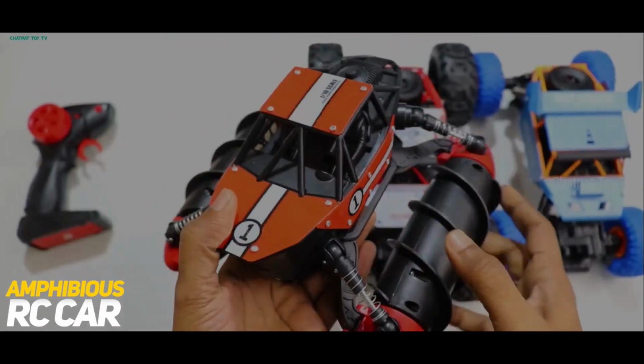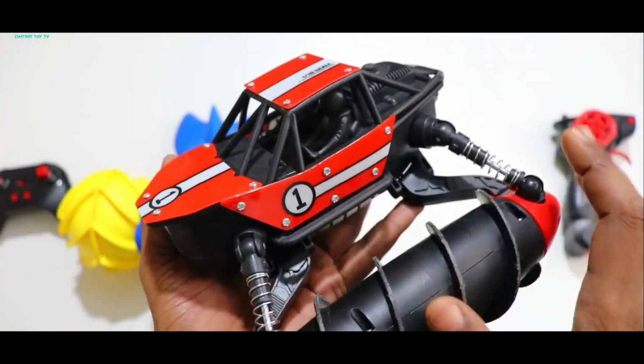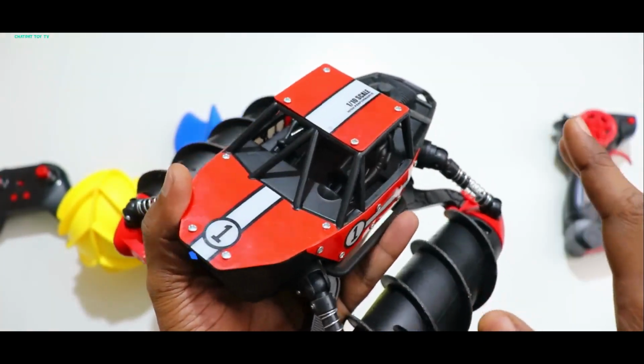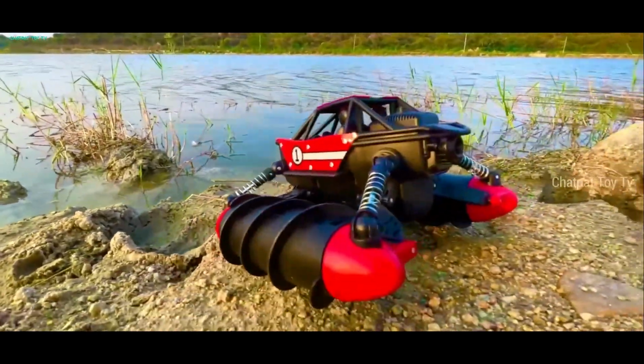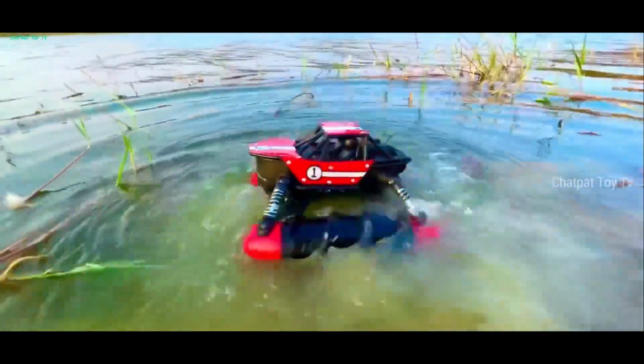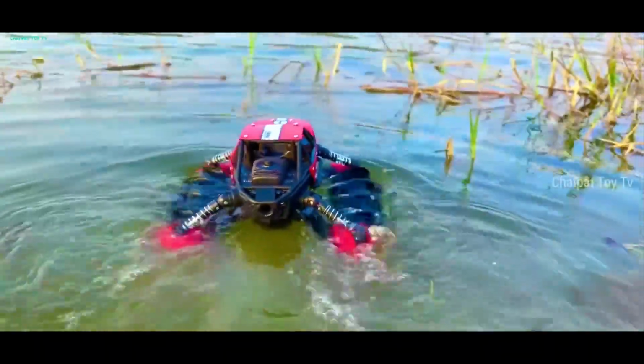6. Amphibious RC Car. An amphibious RC car is a remote-controlled vehicle that can operate on both land and water. These vehicles are designed with waterproof components, specialized tires, and sealed electronics that allow them to float and move in water and drive on land.